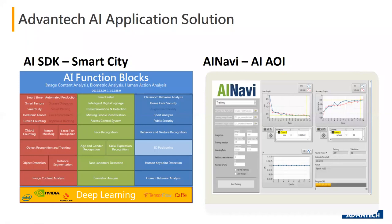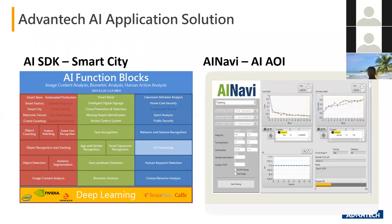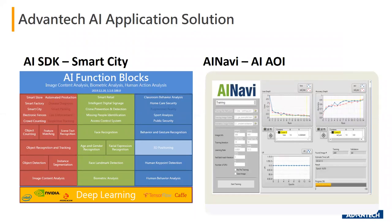without effort. So if you don't have AI resources in your company, but you are a very strong system integrator, you have engineers to do the integration or to leverage your AI SDK, you can come to us. We can discuss how to integrate our AI SDK into your legacy or existing systems.